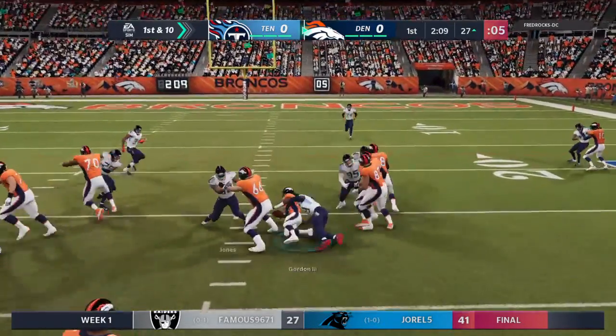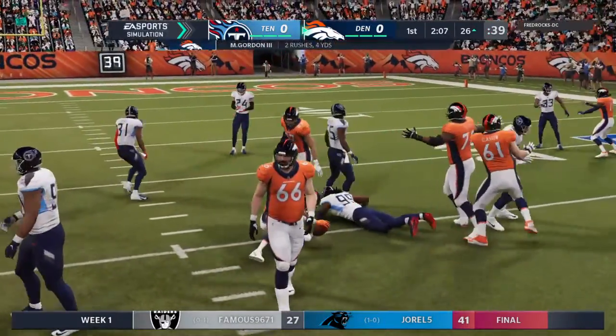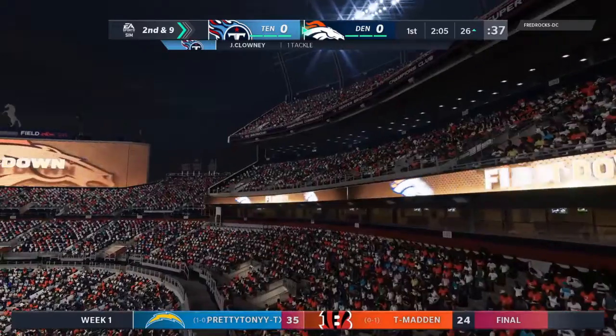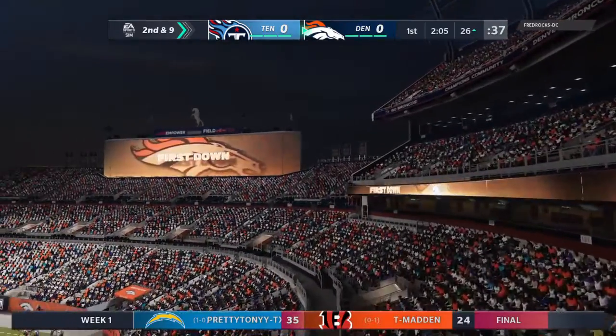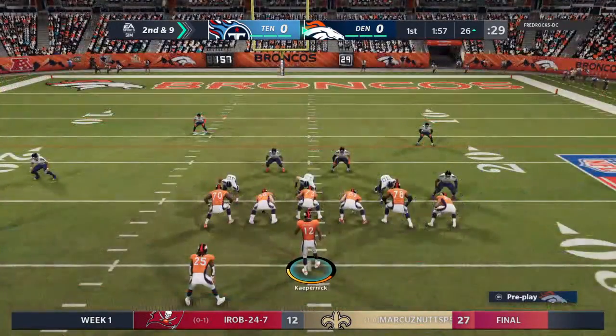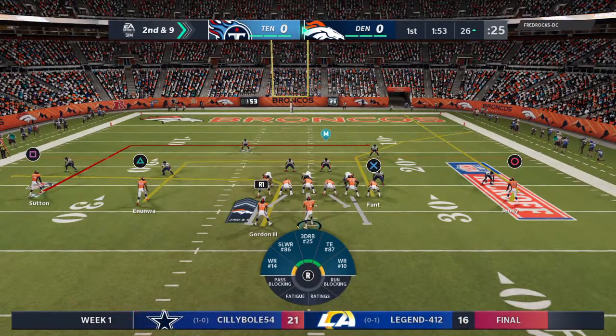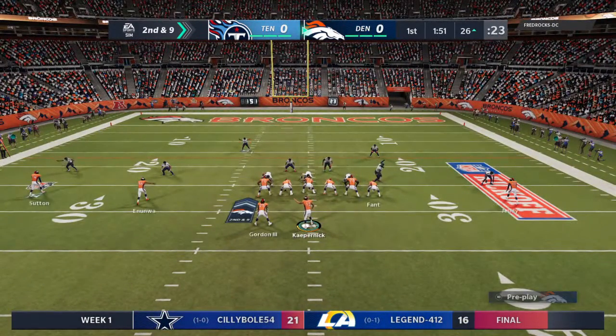Now they run from the gun with Gordon, and only a yard this time as he's taken down right around the 26. Clowney brought him down. Well, sometimes you just have to give credit to the defense. Great job there at the point of attack, holding up. They won their battles at the line of scrimmage, left him no space to try and run. A really nice job swarming to the ball carrier.